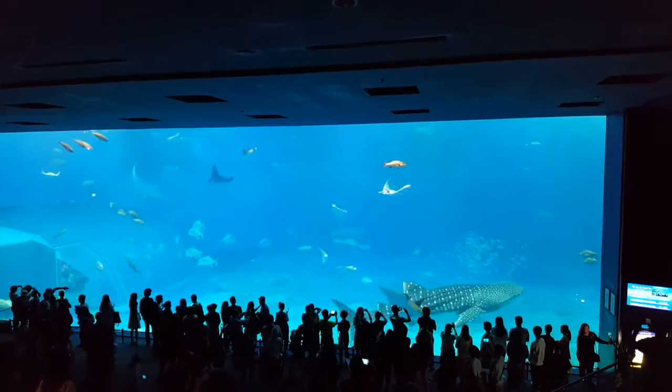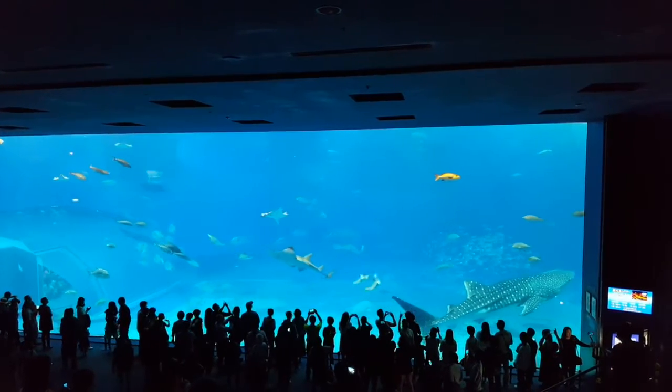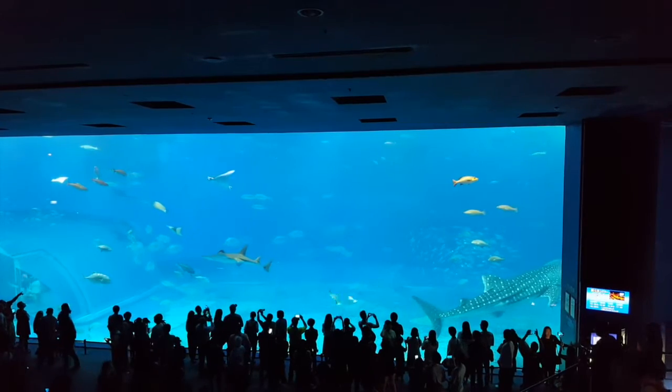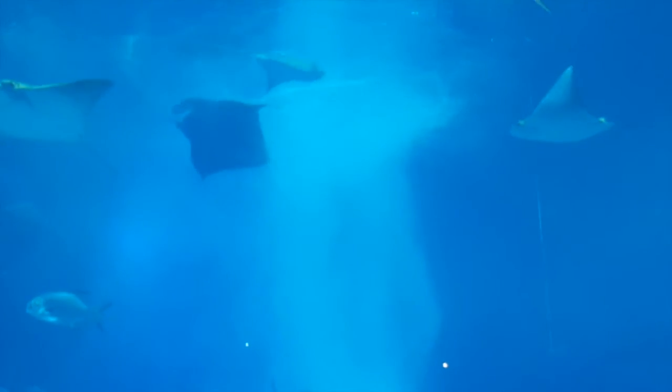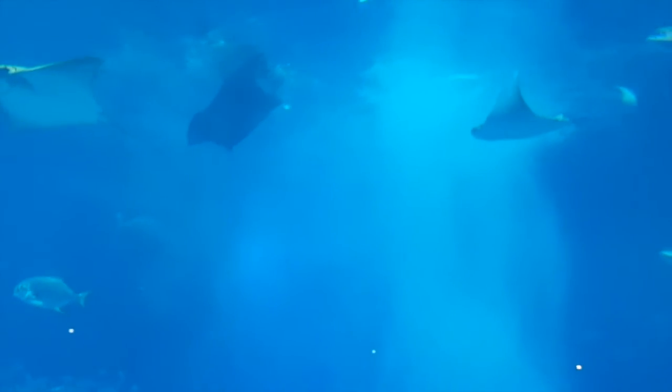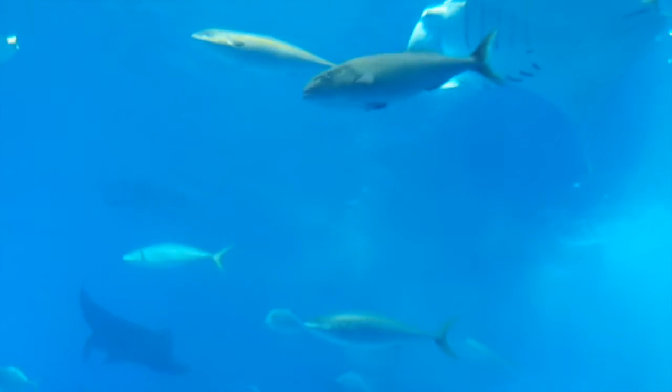Perhaps the main attraction at the aquarium is a 35-meter-long tank called the Kuroshio Sea, which houses two elegant whale sharks and other inhabitants of the open ocean. The aquarium is also famous for its conservation efforts and breeding successes of manta rays, the world's largest ray, which is a pelagic species.